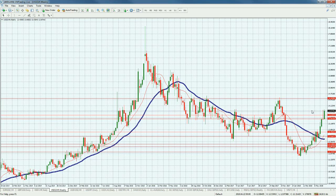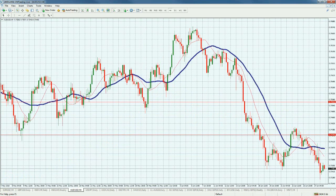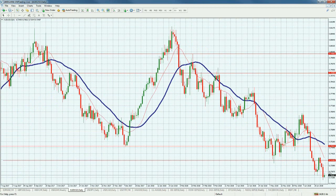Normally the GBP USD is the first one to weaken against the dollar, but as you can see, everything is really following suit. Looking at the Aussie USD, further down, 73.48, and also looking at a daily chart, we're at the bottom of the range here.